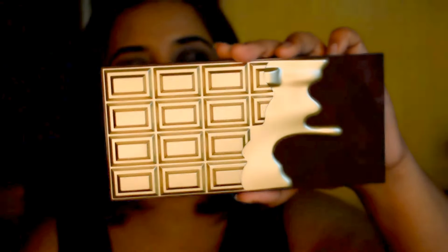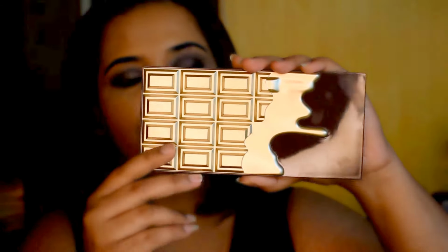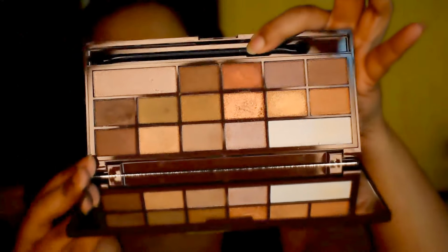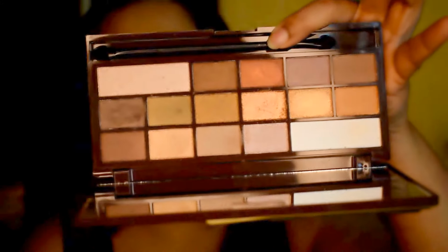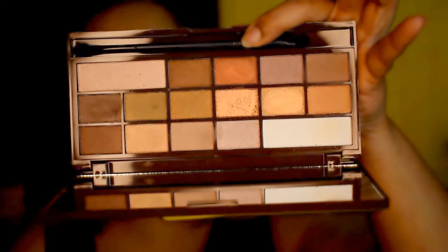This is the amazing packaging of the Golden Bar palette. That's what it's called, I Heart Makeup Golden Bar. And such a gorgeous foiled look, gold foiled cover right on top. And when it opens up, it's such a gorgeous palette. It has these beautiful colors, absolutely beautiful colors, especially if you're a big fan of browns and golds and all that is chocolatey and nice and so yummy. So you're gonna love this palette.